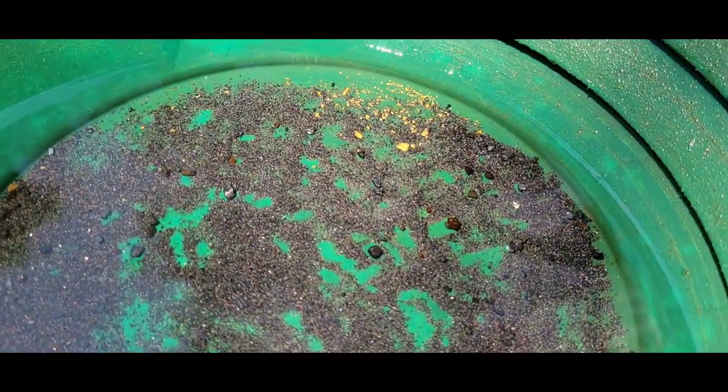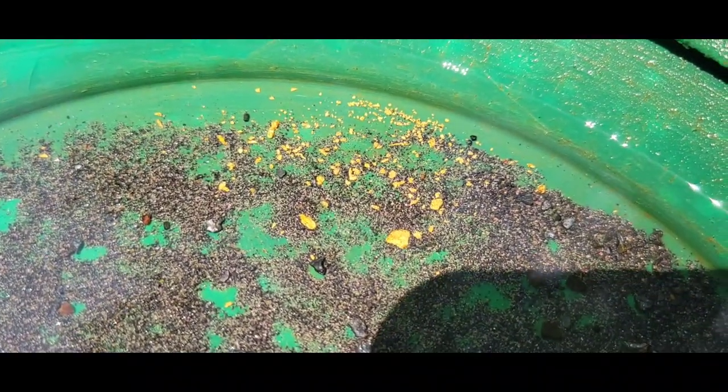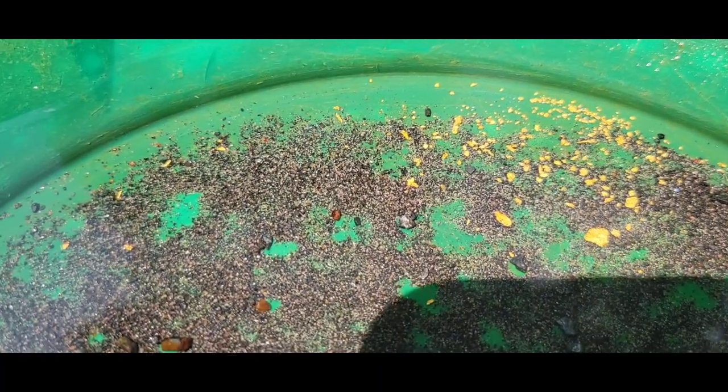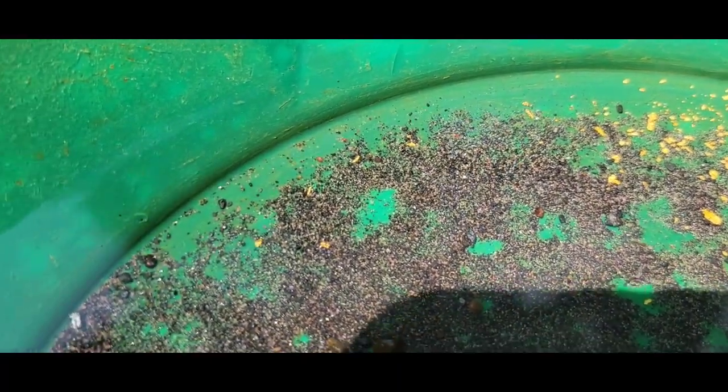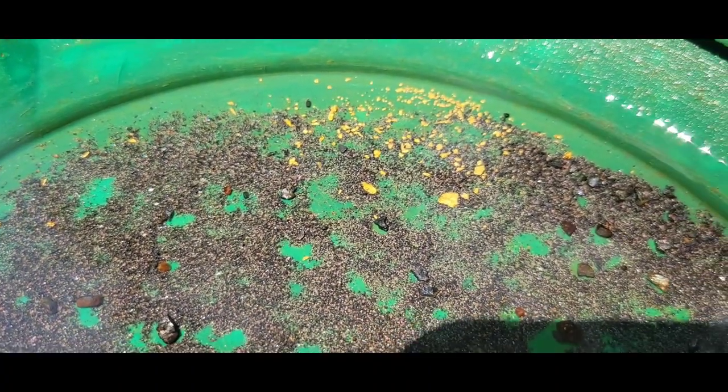Here's the top mat for day two, first run. Got a couple nice pieces in there. Had to break into some new ground, so the next tank I'll be getting down to the bottom.